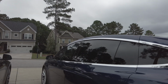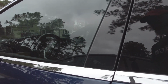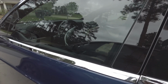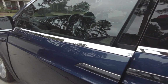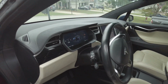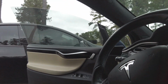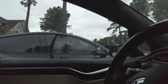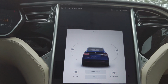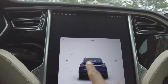Now let's take a look as we approach the Model X. When you approach your Model X, you can have it set for the door to come open automatically, or you can just push this forward part here. Door pops open. Look at that. And once inside, you gotta be careful, because once you press the brake, look at that, the door is gonna close, just like that. And you have all your controls right here on your center console for the front trunk, the rear trunk, your doors, your rear doors.